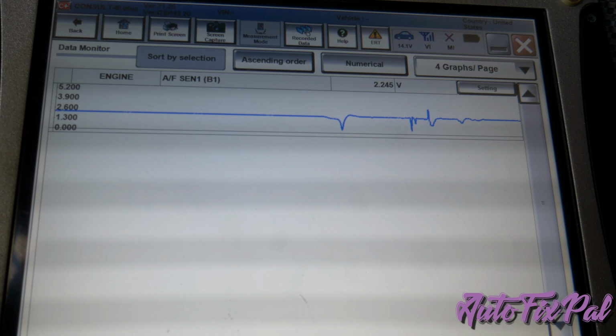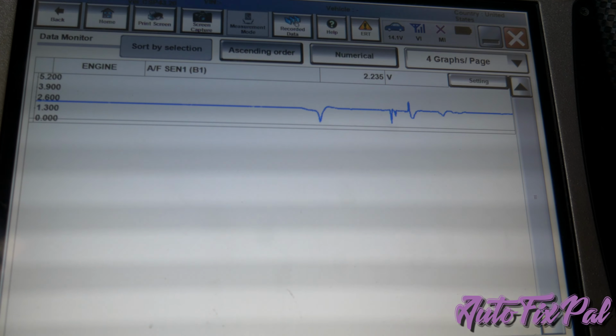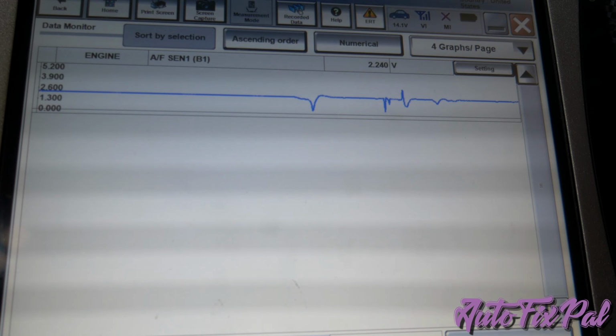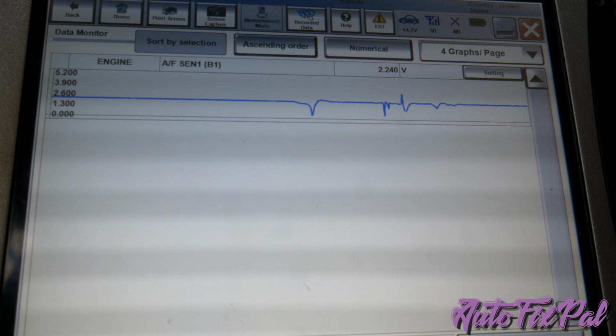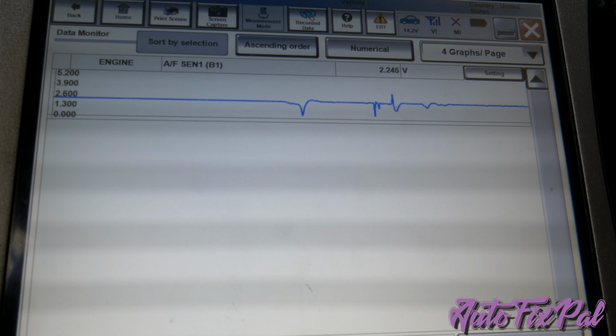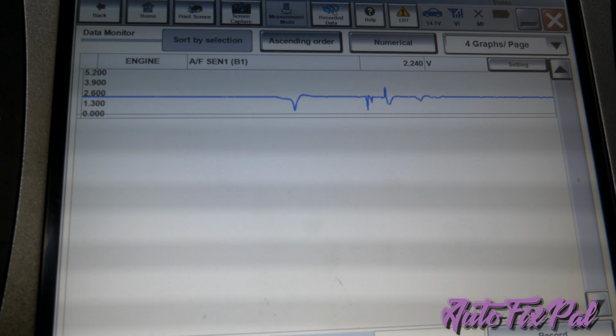The only thing to do next would be to clear the learning value for the ECM so that the computer can better fine-tune the air fuel ratio mixture based on a new air fuel ratio sensor, because it's been running for X amount of time with a faulty air fuel ratio sensor, so it's learned some bad habits, and the computer needs to relearn some good habits with a good air fuel ratio sensor. And that's that.